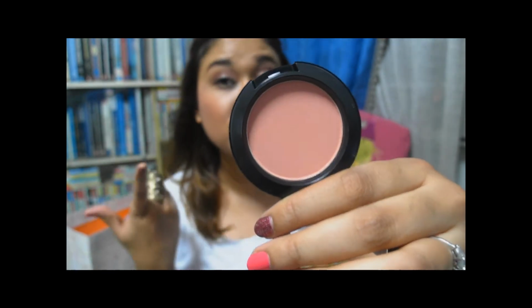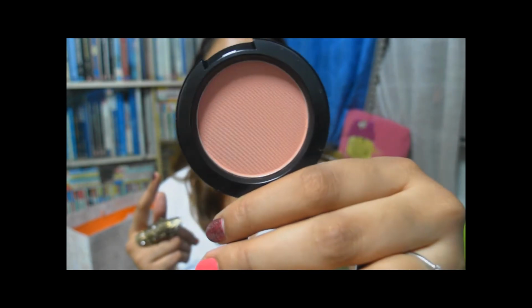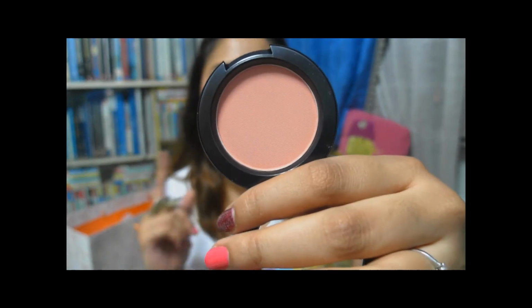It looks like it might not actually show on my skin tone, but it actually did. She did a swatch for me just now. It was really, really pretty, so I decided to get that. Very, very pretty. It's a matte finish. Let me do a quick swatch. That's how the swatch kind of looks like, swatching it on my hand. Anyway, you guys can't see it, but I love that.